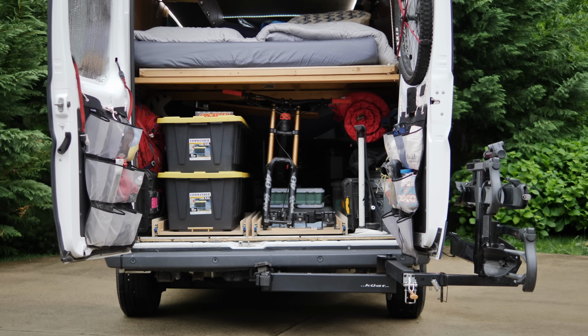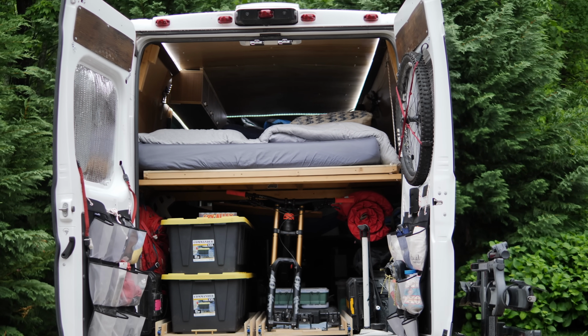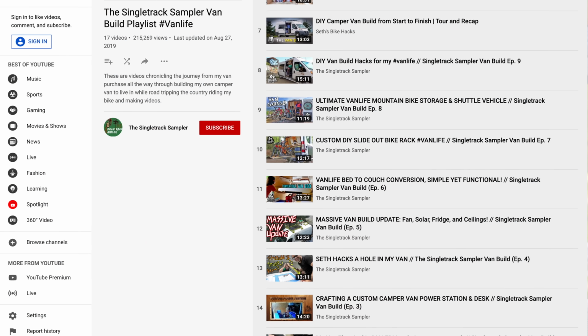So this system has been working just amazing. If you guys want to check it out in a lot more detail, we documented the entire build from start to finish. Yeah, it's been doing me pretty well. Everything is held up and it accomplishes exactly what I need it to do. But today, we're gonna make it even better.